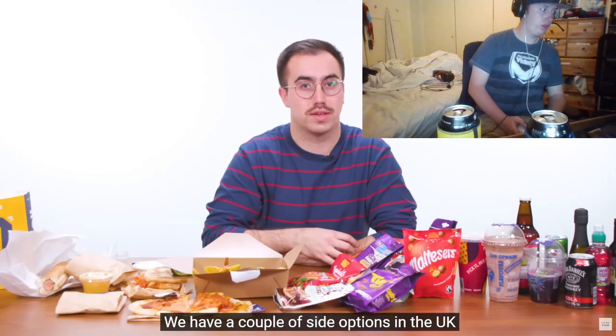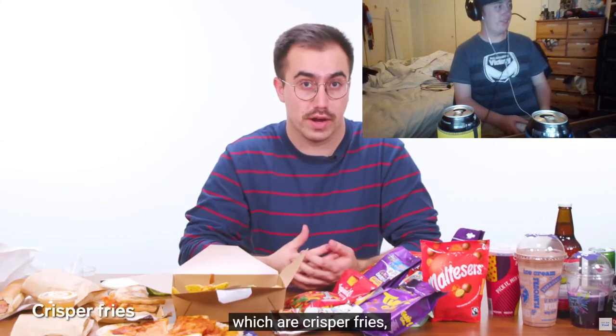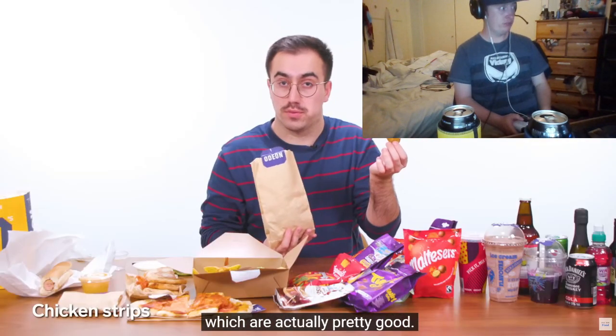Then we're onto the sides. We have a couple of side options in the UK that you won't find in the US. Unfortunately, one of them we couldn't find today, which are crisper fries, which are kind of like very thin slices of potato, which are fried. However, we could get our hands on these chicken strips, which are actually pretty good.